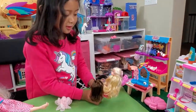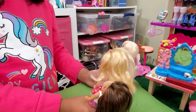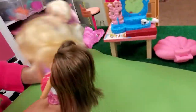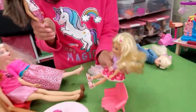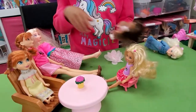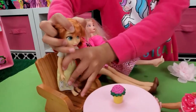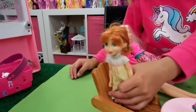Hi, Anna. Hi. What are we gonna do? I don't know. Should we get something? Ding dong. Oh, somebody's at the door. Mommy, excuse me. Is somebody at the door? I don't know. Well, maybe you can check the door then.